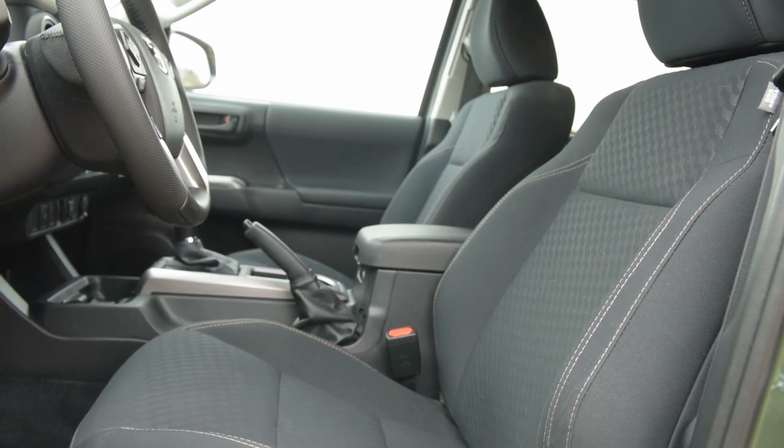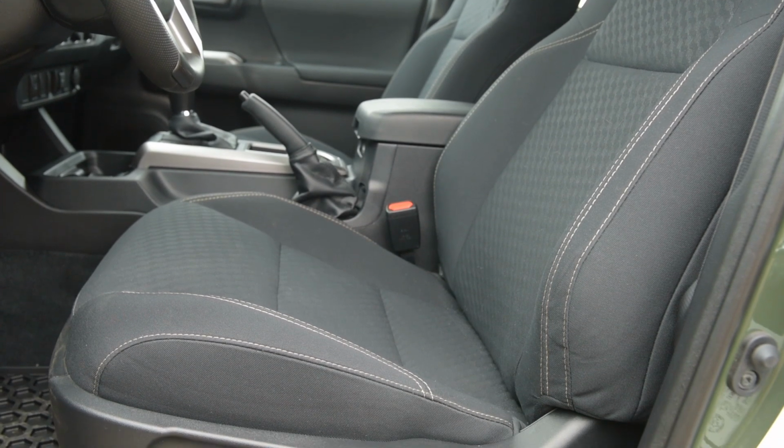Definitely, before you buy a Tacoma, you should sit in one and try to drive it for as long as you can because it's a genuinely odd seating position. But otherwise, I think we need to talk about the interior on the Ford, which frankly didn't really impress me. The Ford feels rather like a Focus.